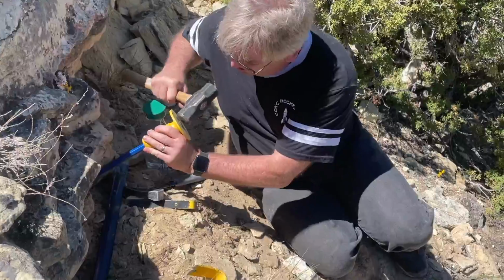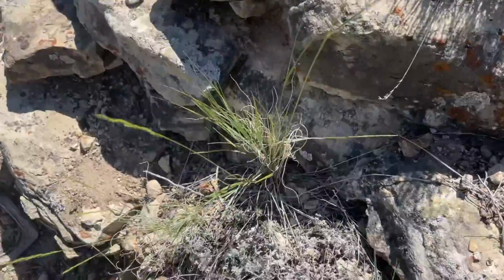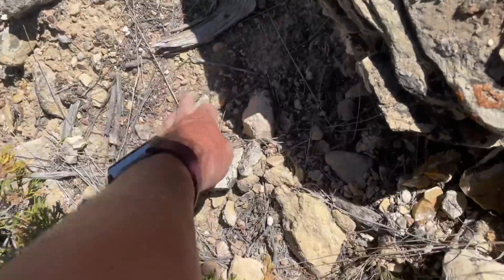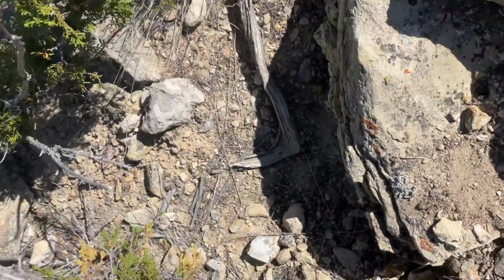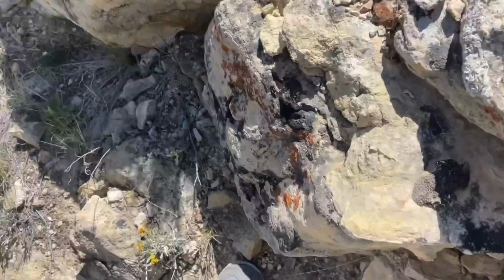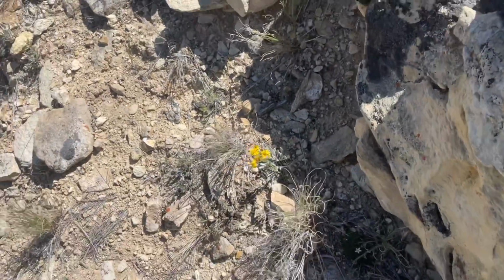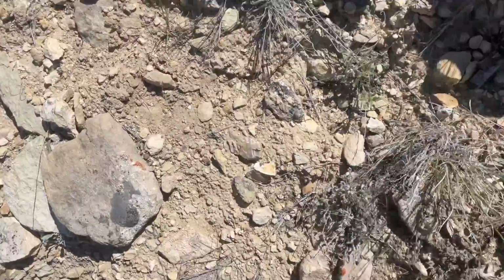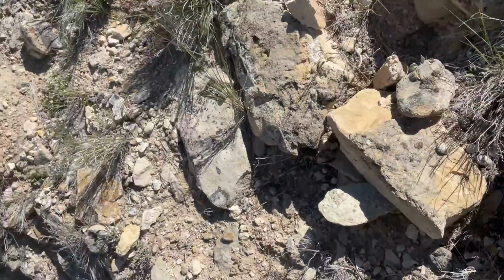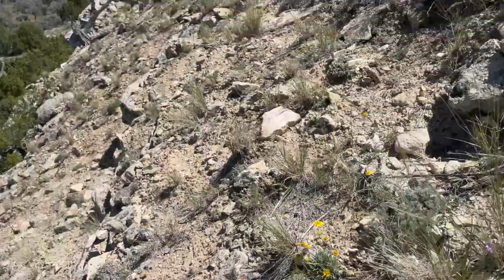Cinder mining is always a good first step. While he works on that, I'm going to see if I can find more nodes. More geodes. The slope is very steep. I should have my GoPro that I can just wear and then I can have both hands free. Oh well, hindsight is 20/20.